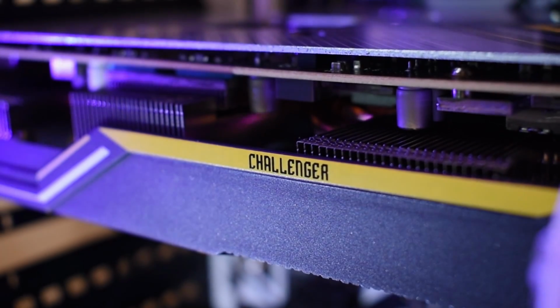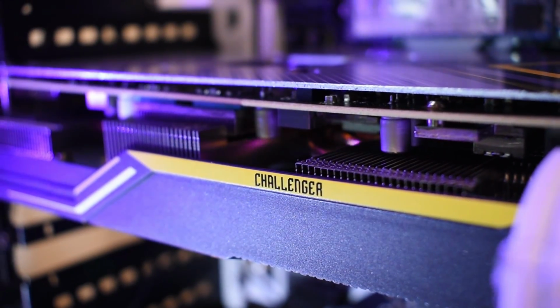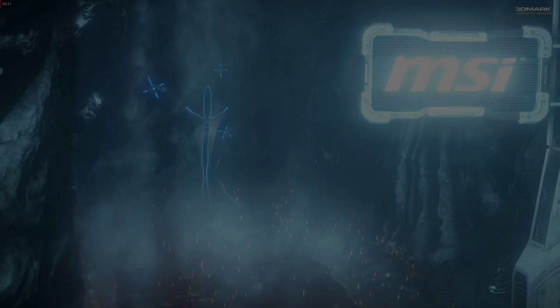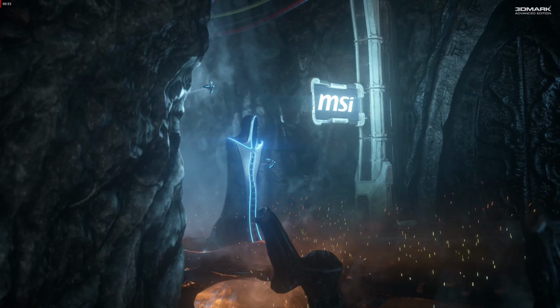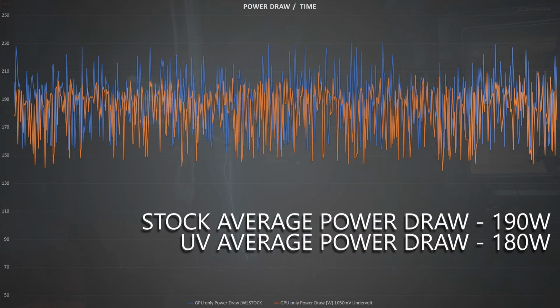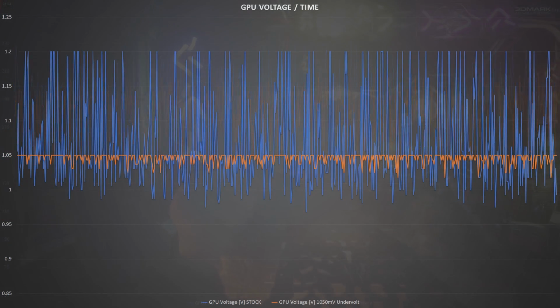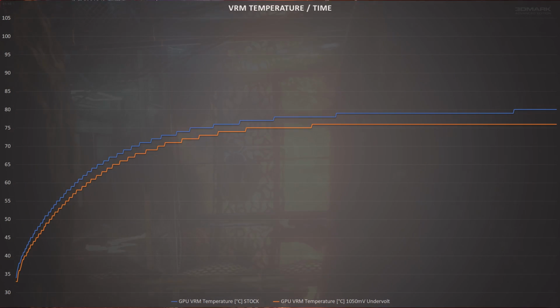Although we can get it lower, I'm going to stick to 1050 mV for this video, as this is a level that many RX 5700 XTs should comfortably be able to hit. With this undervolt in place, a few interesting things happened. Firstly, power draw drops on average from 190 watts to around 180, with the peaks dropping from 231 to 209. This has a knock-on effect of lowering the VRM temperatures, which dropped from around 80 degrees to 76.